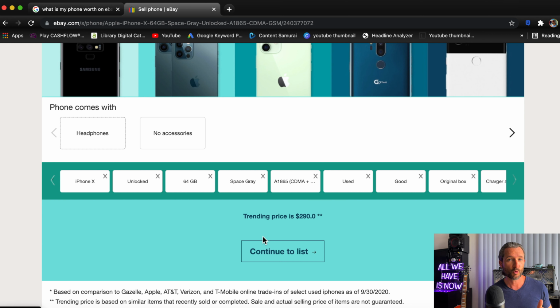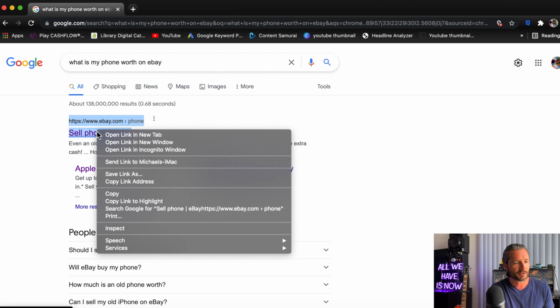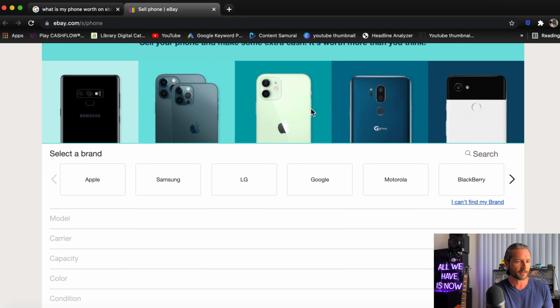So now that we found out how much the iPhone 10 is worth, let's find out how much my iPhone 12 Pro Max would be worth, which I wish I could show you, but I'm using it to film this video right now. So the reason why I went to a new tab is because I'm going to have to do that again, because trying to refresh the page on eBay and get rid of all those options is kind of difficult, so it's easier just to open it up in a new tab again and have it fresh from the start like this. So if you're going to be checking multiple listings, this is the easiest way to check a bunch of different things in one shot.